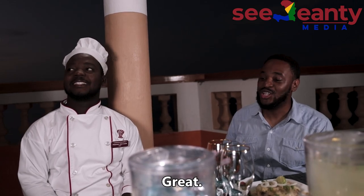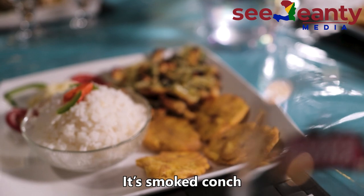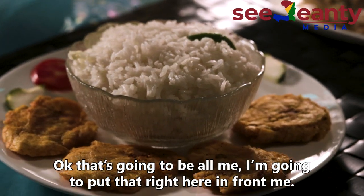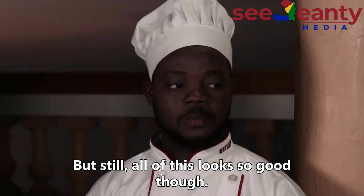Now, what is in front of you here? What is this? C'est lambi boucané, ensemble avec poisson et puis du riz blanc. Okay, that's gonna be all me. I'm gonna put that right here in front of me. But still, all this looks so good though.